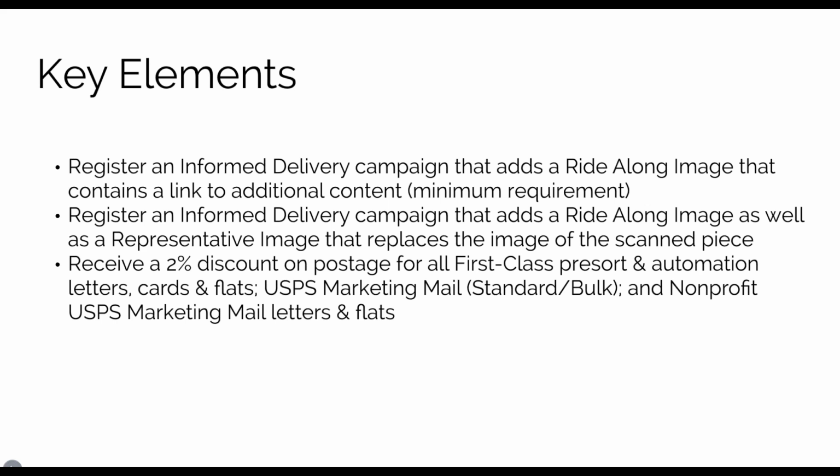So the elements of this particular program as it relates to the USPS campaign: if you register one of these campaigns that adds a ride-along image, I'm going to go through what that terminology means, and contains a link to additional content. So the ride-along image is not the replacement of the black and white image. It's the link that you use to access a website or some other digital content. That's the minimum requirement. You can certainly also add the representative image. That's the one that replaces the scanned piece. If you do that during the time frame that the USPS is running this promotion, you'll also save 2% on postage. And this applies to just about everything: first class, marketing mail, and nonprofit.